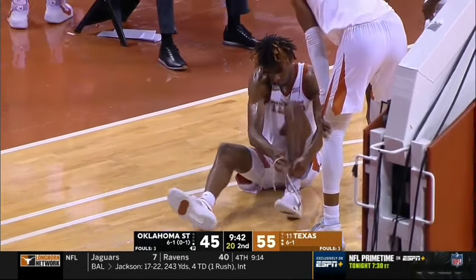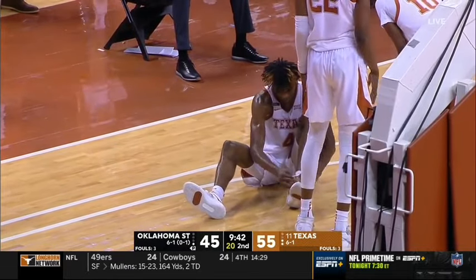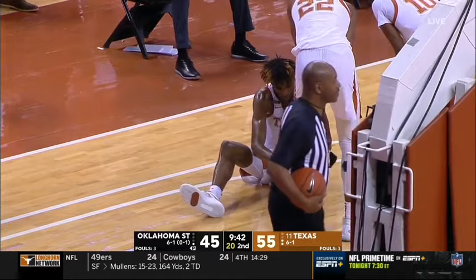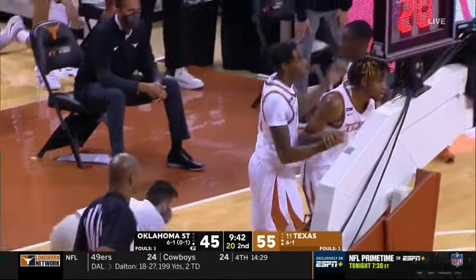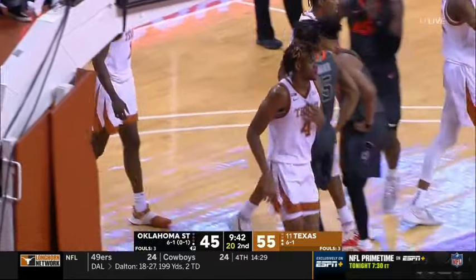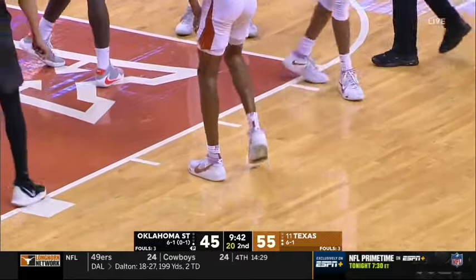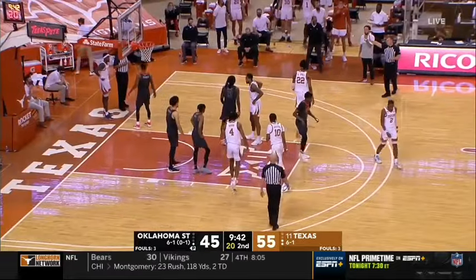Boy, how about the way Williams led that break? He threw the pass to Jones, who missed the alley-oop and then followed it up and got the missed shot. And it just turns out it was the shoe. Needed that good old double knot. And he's good to go. He's limping a little bit, but not selling it, not favoring it.